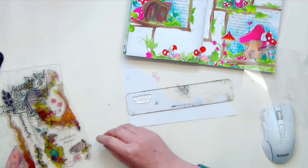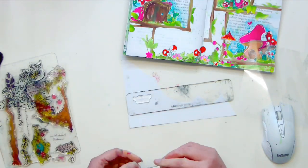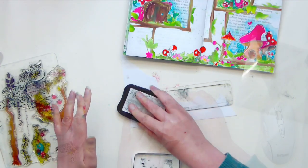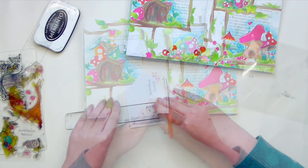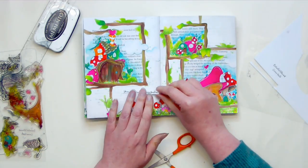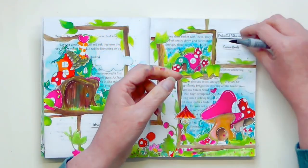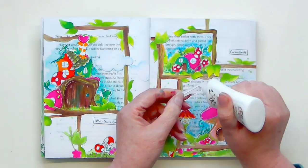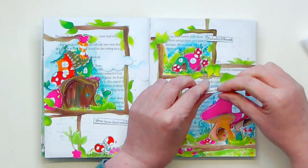So finally, I just want to add a little bit of a sentiment to the page. So I have taken the stamps. There were 2 sentiments there, where leaves dance and stories breathe, and enchanted paths and curious hearts. So I stamped those out and chopped them up nice and small, edged them with black pen because it's me, I have to do that because it just frames everything nicely and helps it pop off the page a lot more. Stick those down, and then that is us done.